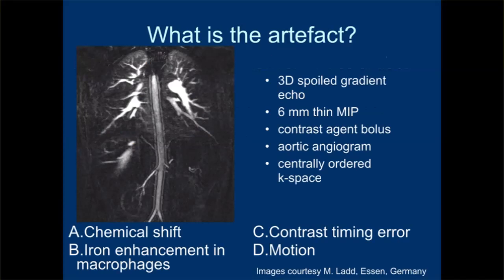What is the artifact? Let me give you some background. This is a 3D RF spoiled gradient echo. So it's T1 weighted and it's very short TR. Okay. 6 millimeter thin MIP. MIP is a maximum intensity projection. So you take a few slices and then you look across the slices, and then you pick the brightest value. So that often shows blood, like if you have a blood vessel within a few slices, if you do a MIP, you would see the blood vessel across all slices because it will be the brightest part.